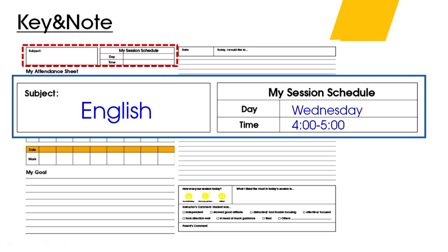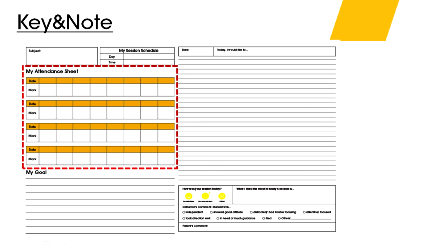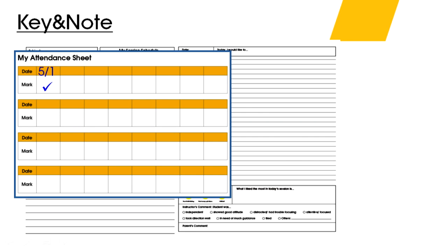First, have the student write down the subject name, math or English. Then, in the section titled My Session Schedule, have the student write the day and the time that he or she will attend. Then, in the section My Attendance Sheet, have the student write the date for the class session and put a check in the box. It means he or she is attending the class that day.